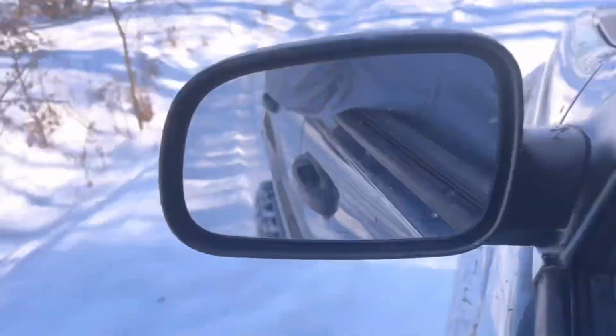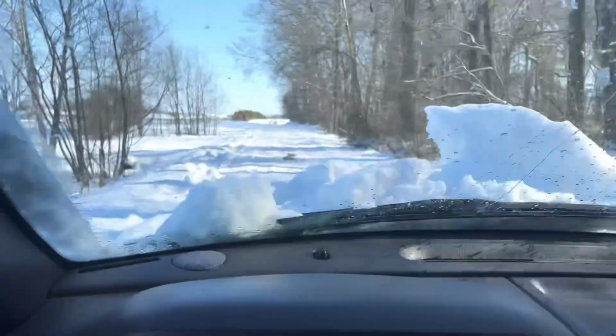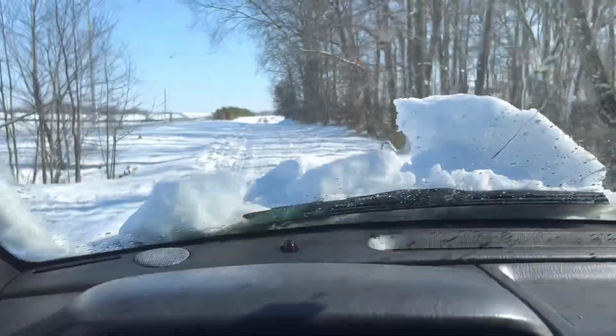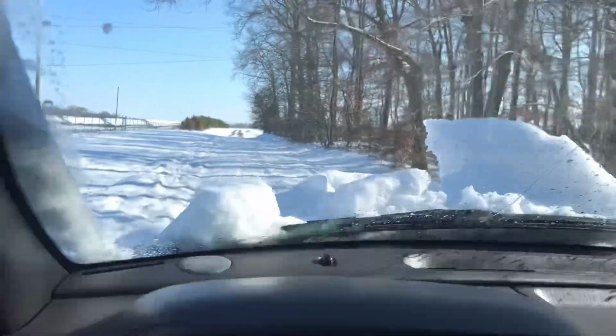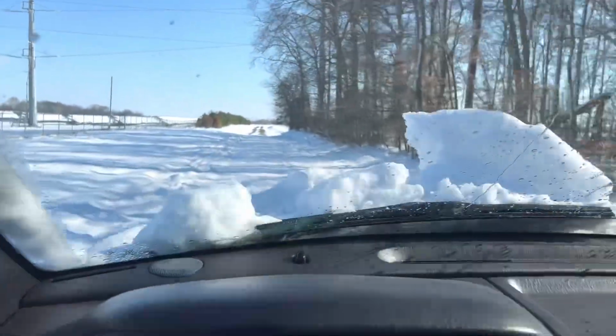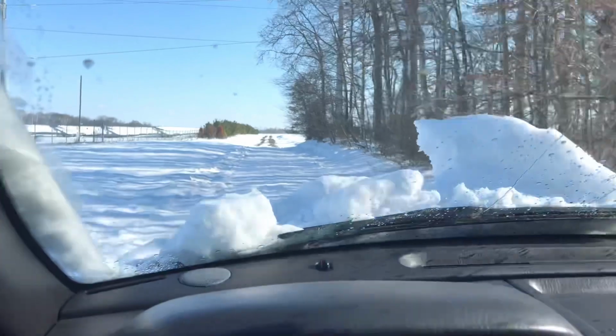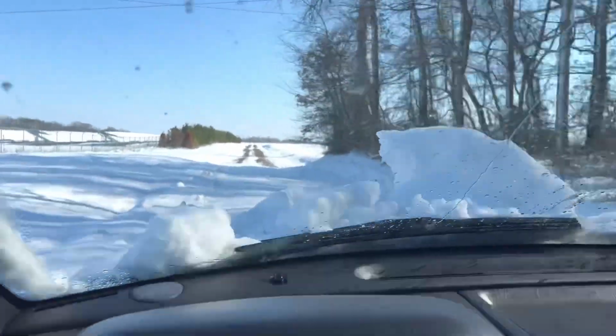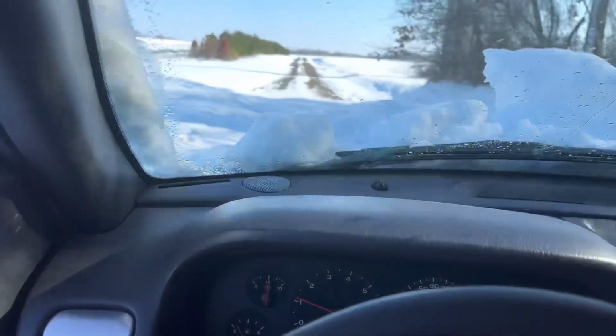See, now we're slipping a little bit now that we've stopped and are getting going again, but once we get going it's actually not bad. I'm excited to get the 35s on this. That should be coming within the next week or so. They're brand new mud terrains from Radar tires, so I'm super pumped to get those put on here because then we can actually wheel the Jeep a little bit so you guys can see some more wheeling content.